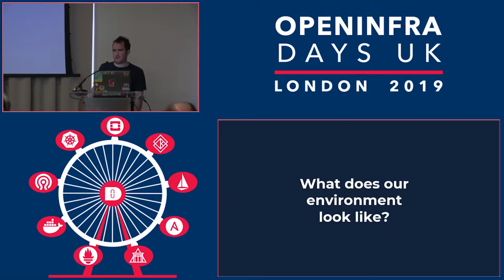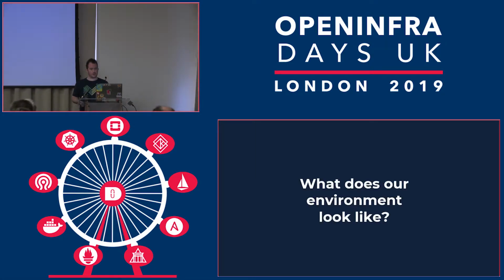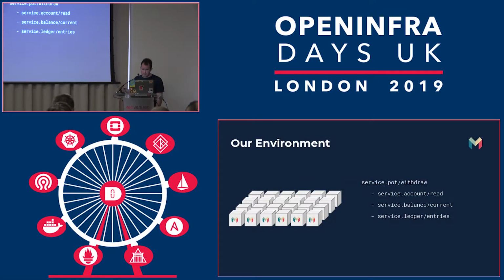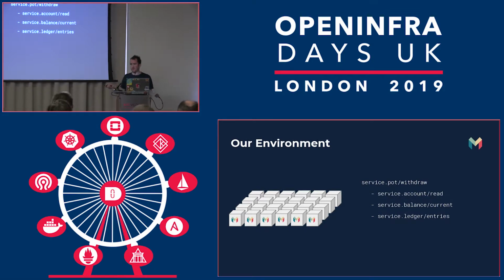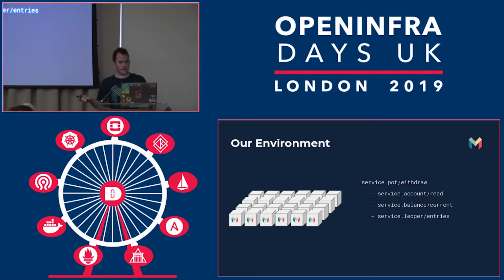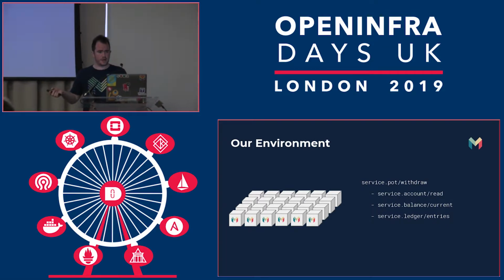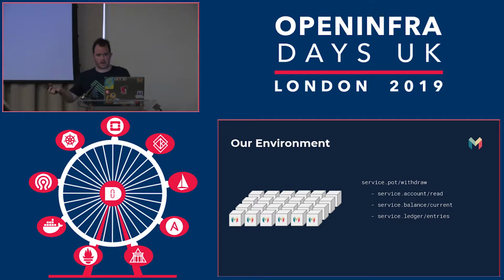So to set the scene for what our environment looks like, the environment was set up to solve these problems. The natural architecture that lends itself quite nicely to a lot of the things I mentioned is microservices. And we've taken this almost to the extreme. We've got over 1,000 microservices, all doing very small individual tasks. This is working great for us because we can scale each part of the system independently. For example, if our banking ledger starts becoming a bottleneck, we can just scale that bit without affecting the rest of the system.